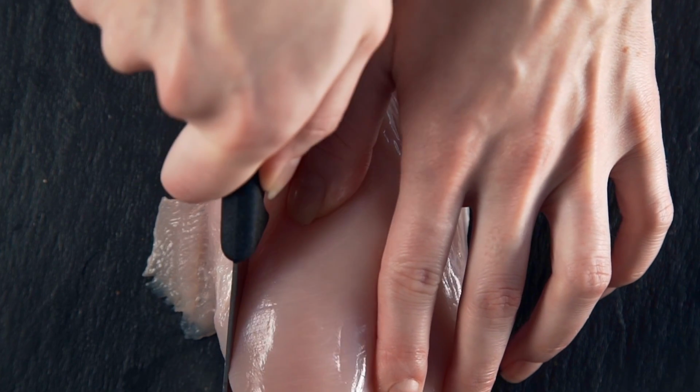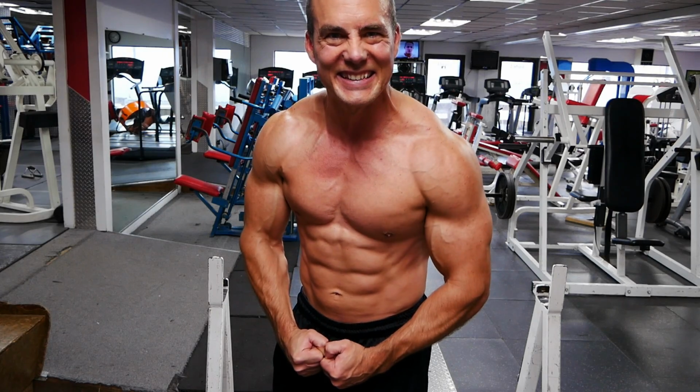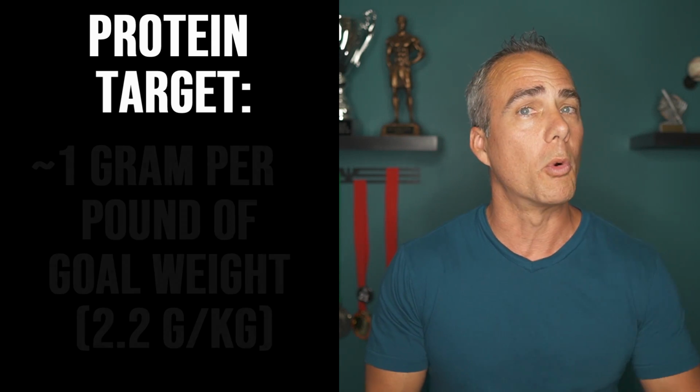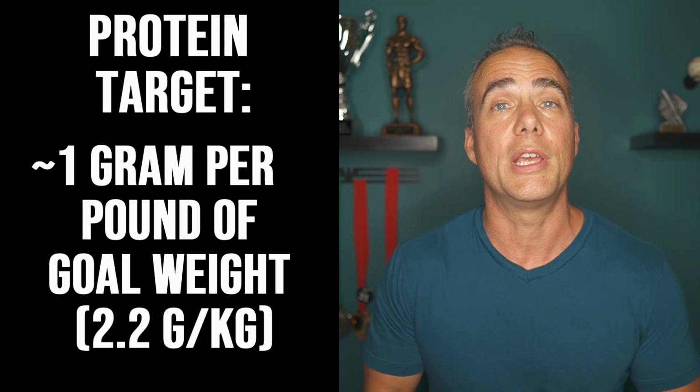You also want to make sure you're eating plenty of protein for all the benefits that come with it, the high thermic effect of food. It's also going to help you more with making sure you don't lose any of that muscle mass. It's going to help you feel fuller. So aim to eat around 1 gram per pound of your goal weight. You can eat more if you want. Don't really stress about it. Just make sure you're eating plenty of protein.